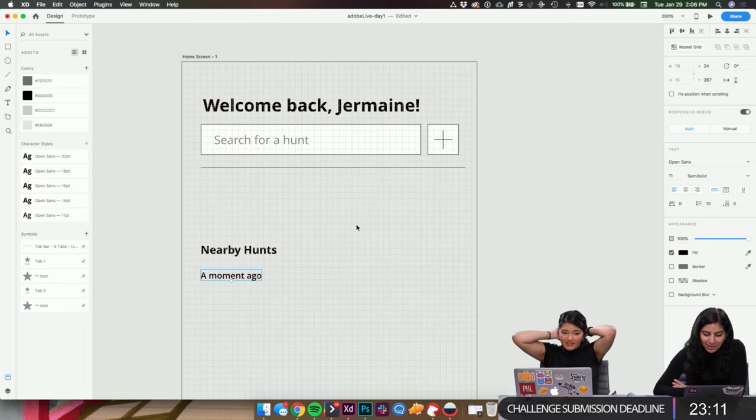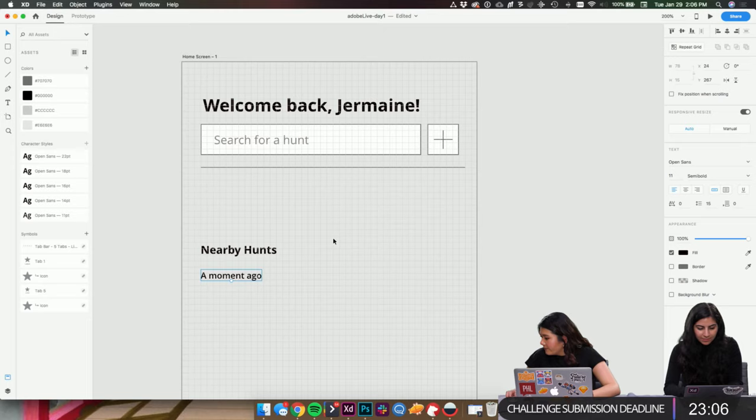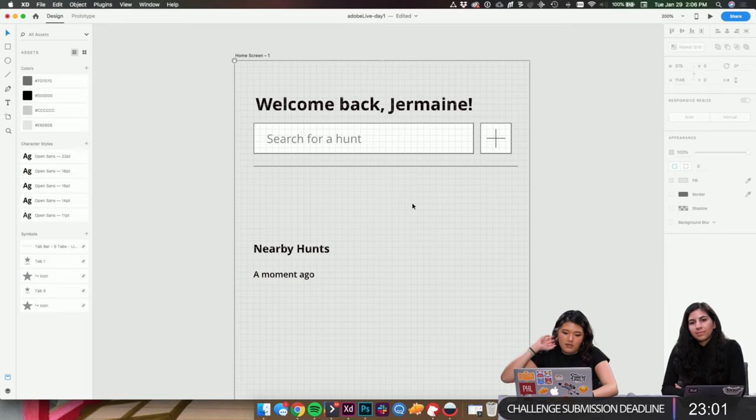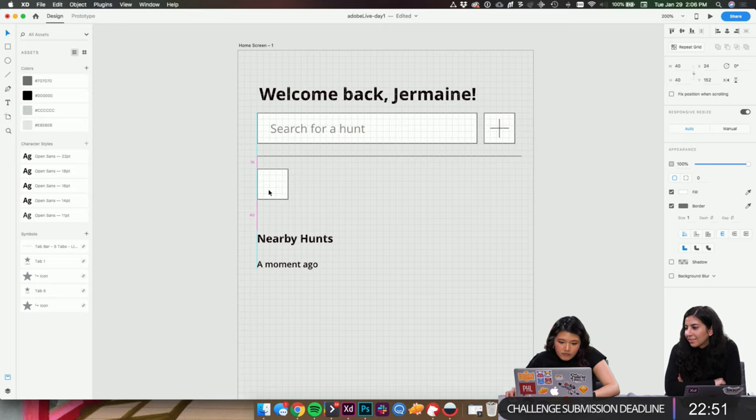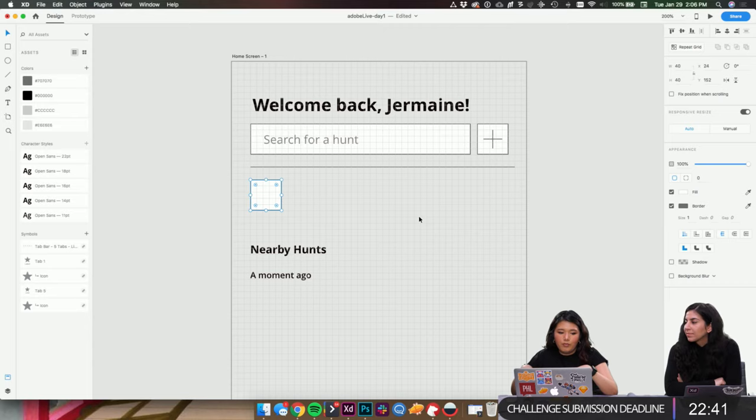Nearby hunts. Oh, and then the ability to scan a QR code. So what would happen when they scan the QR code? It's very quick. When you scan a barcode or a QR code in just your native app, it'll automatically pull up the card for the hunt. Okay. Yeah.